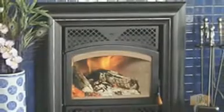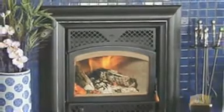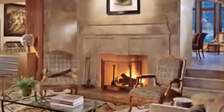Well, I think they offer a great deal of value to your home. I mean, it's typically a focal point to any room, and certainly if you're selling a house, that's one of the things that they always list. Does it have a fireplace, X amount of fireplaces? It really is a selling point for any home.